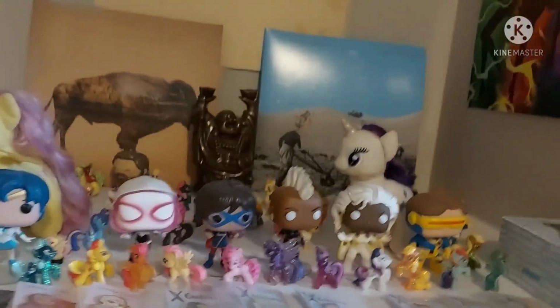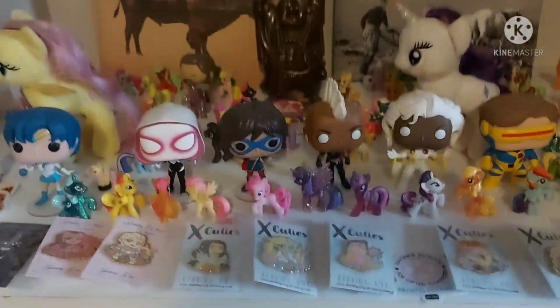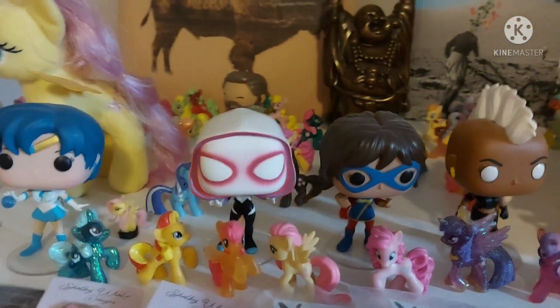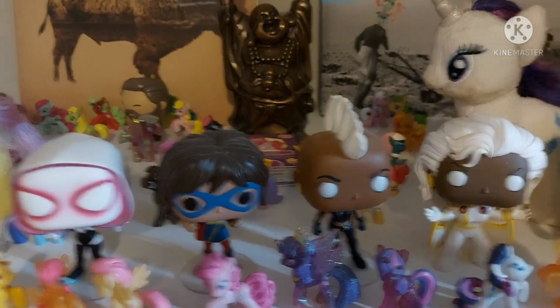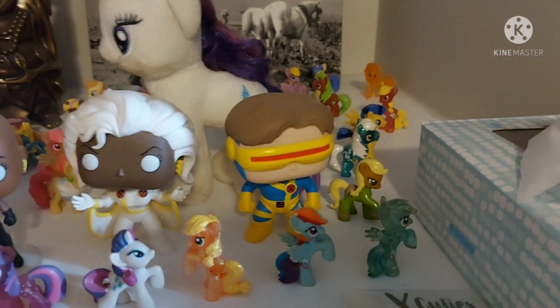Moving over here, I call this my cute cubby. I've got some bobbleheads. Agent Carter over here, Sailor Mercury, Spider Gwen, who has one of the best costumes. Ms. Marvel, because she's one of my favorite characters. 80s punk rock Storm, hell yes. 90s Storm, 90s Cyclops.